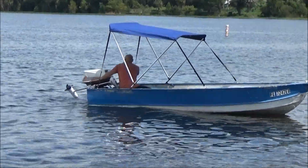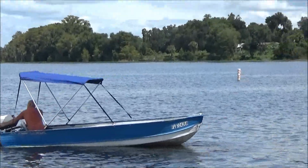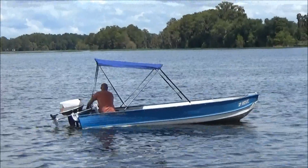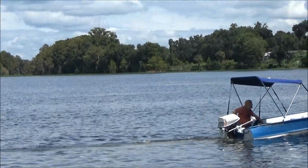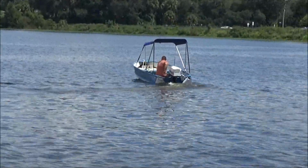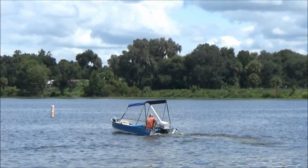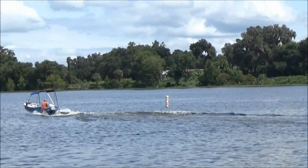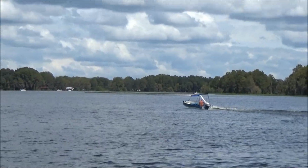I'm gonna cut out. I don't know why, but it seems to wanna cut out a little bit. He'll play with it. He'll get it right. Takes time. There he goes. Yay! It's running. Yay! All right, guys. I'm gonna take the truck across the road, and we'll be back.